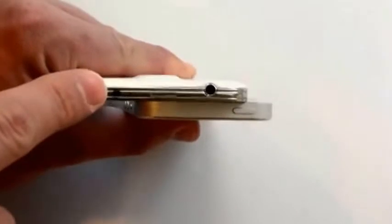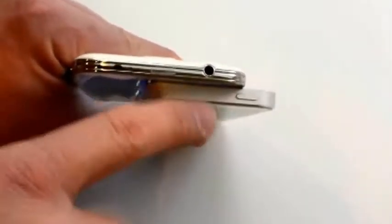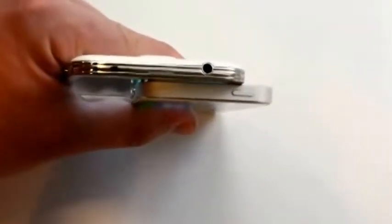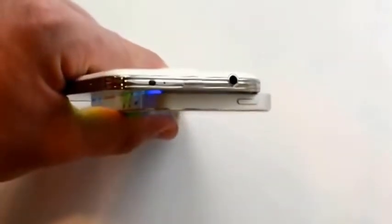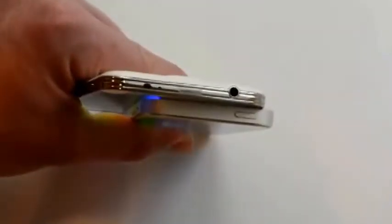Another nice feature is an IR port that's built into the top of the Samsung Galaxy S5. We don't have anything like that on the iPhone 5S, and what this allows us to do is control an HDTV using the phone as our remote without the need for any expensive external accessories.